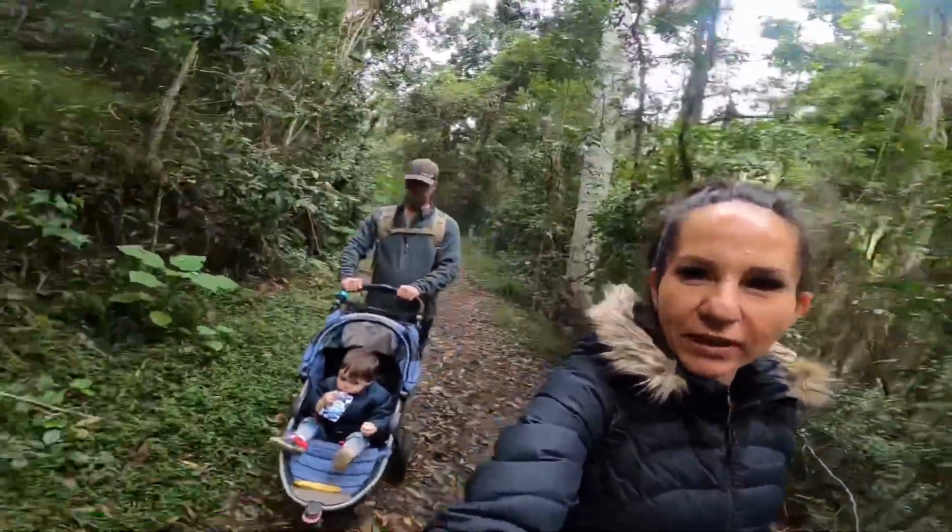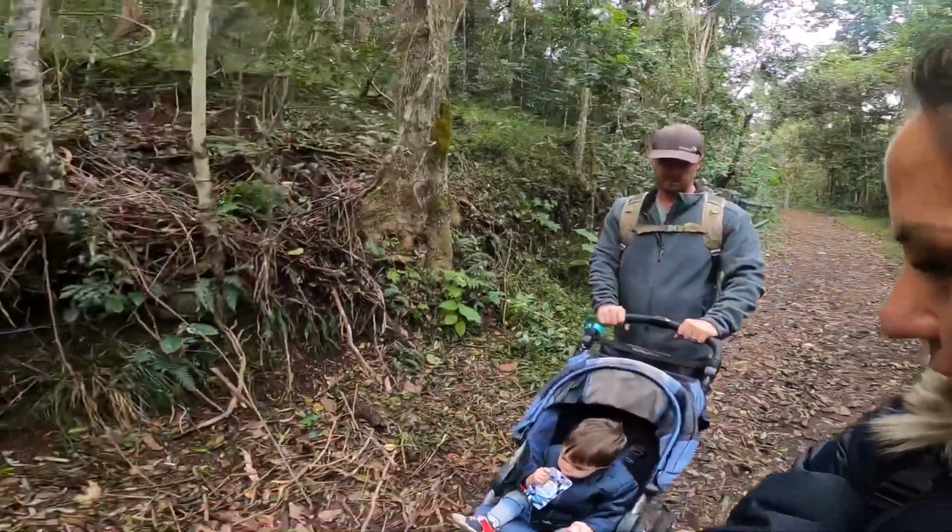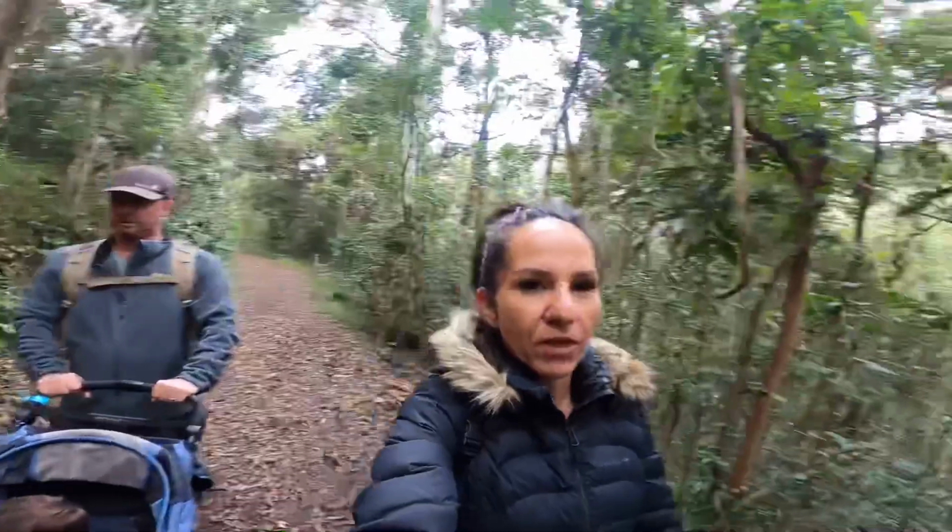So far it is pram friendly, so we're doing okay with Linky Bear over here. Yeah, a bit of a push up the hill, but it's not too bad.